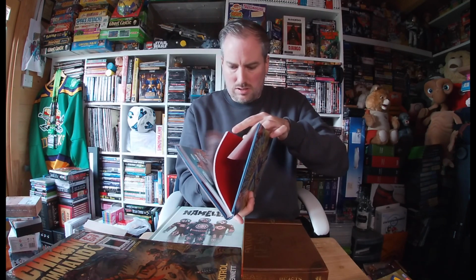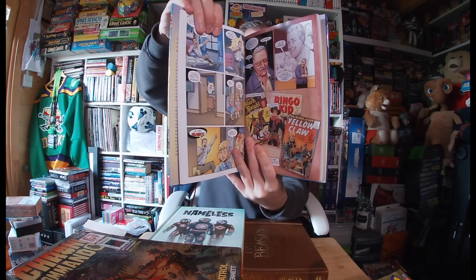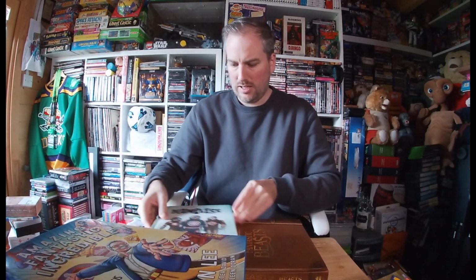Don't know what this is actually about. Oh, it looks like it's a... I want to say it's a comic to do with Stan. Loads of different comics to do with Stan. Yeah, it looks quite interesting. So I picked that up. Hopefully you can see that. Sorry, guys, if you can't see it as well as what I can.